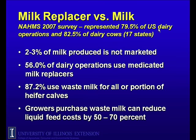There's no doubt that there are some heifer growers, and maybe there are some heifer growers online that we can visit with, that purchase waste milk from producers up and down the road, and they'll bring that in, and it certainly can be a cost saver on the liquid feed cost, maybe up to a 70% reduction. So again, waste milk is a really neat concept and need as far as trying to reduce the cost on the dairy heifer.